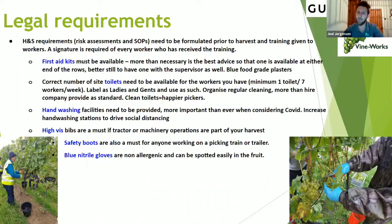And then something that often gets overlooked but is really quite useful is supplying lots of the blue nitrile gloves, ideally nitrile rather than latex because they're non-allergenic. And again, blue gloves because they can be spotted if they did end up in a picking crate or anywhere in the field if they get dropped. So that's quite useful there. Not least, they keep the sticky juice off of your hands, and some of the juice can get a bit irritating.